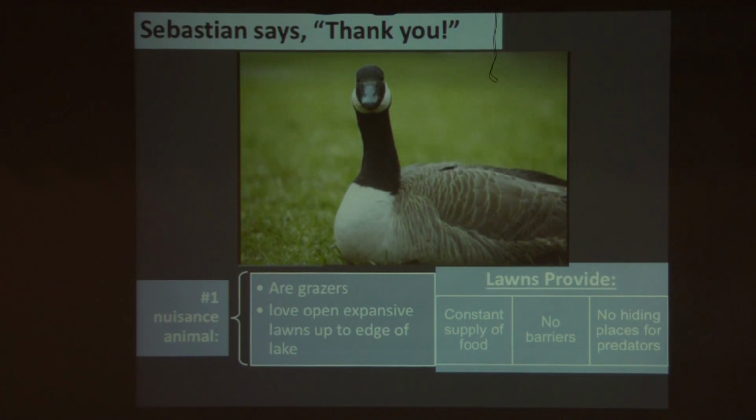And there are no predators, so there's nothing to be hiding around. So no fox, no other predators for their goslings. So they're going to go to these places where it's safe and they have an all-night, 24/7 smorgasbord for them.